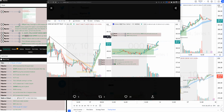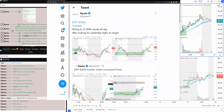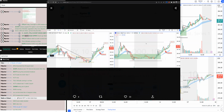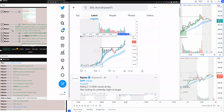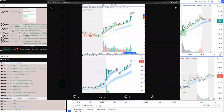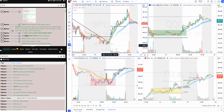Now bids at 450, start taking some off, started to scale out. Similarly for QQQ, flag breakout, then riding the 5 EMA Clouds all day. I was looking at yesterday's highs as my target. And guess what? We got it. Target. Almost went 100% on SPY calls there, right?